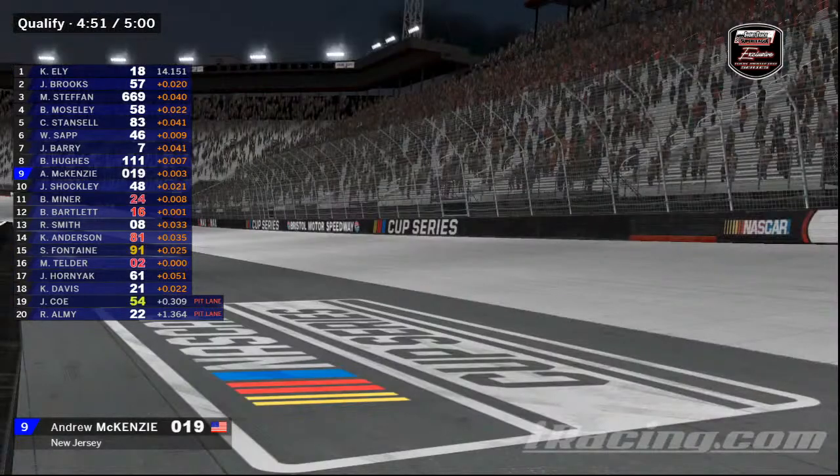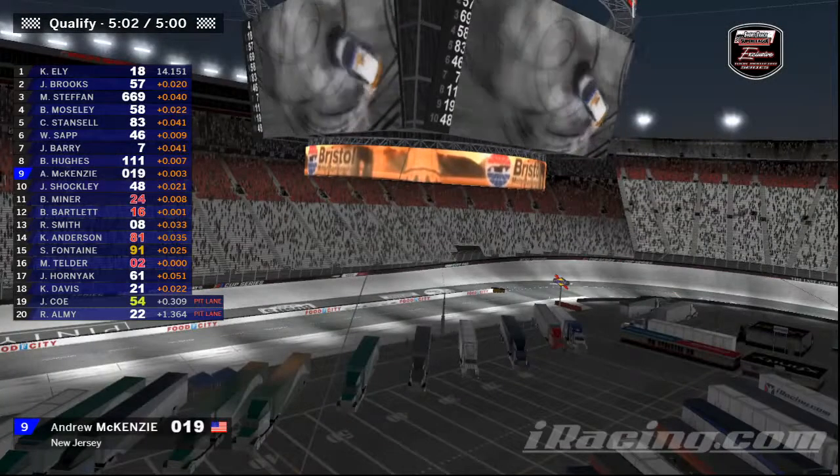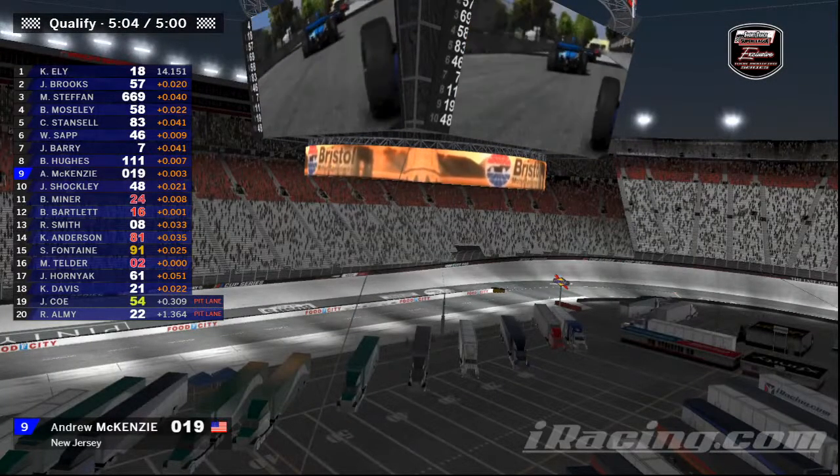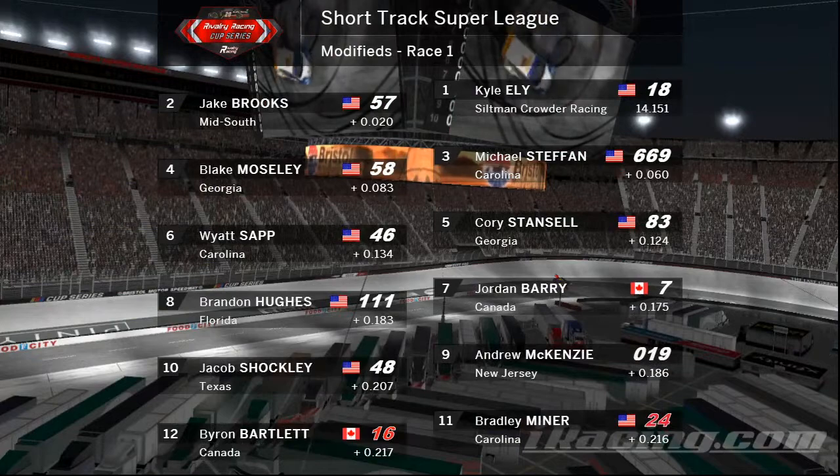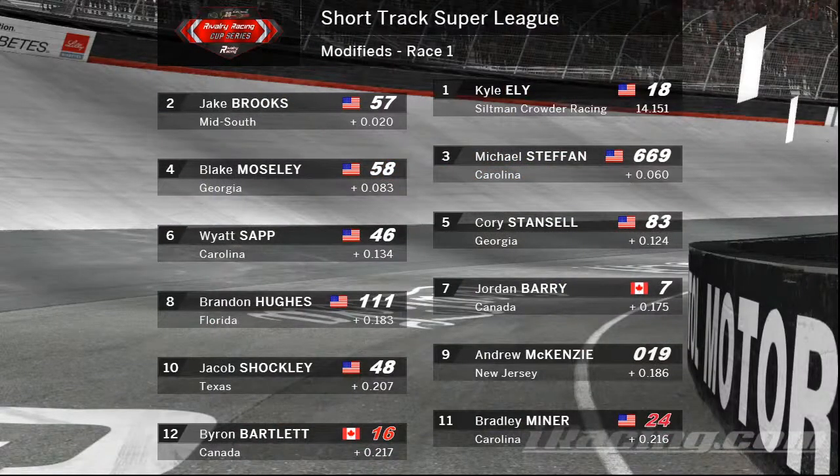And it looks like we have 21 drivers taking the starts. The only one that didn't post a time is the number 20 of Bob Garofolo. He did not post a time in qualifying. All right, qualifying has finished. That means we can bring up the grid for you and take a look at who's who and what's what.